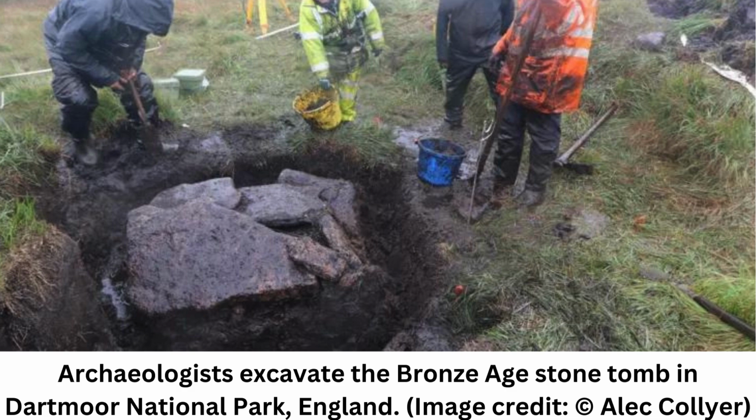The cyst tomb was found in a small wetland area within a larger wooded landscape on Cut Hill, which, at 1,978 feet (603 meters), is one of the highest peaks on Dartmoor. The newly discovered grave joins a similar one excavated in 2011 on Whitehorse Hill at Dartmoor. The Whitehorse Hill burial dates to between 1730 and 1600 BC and contained the cremated remains of a young adult.